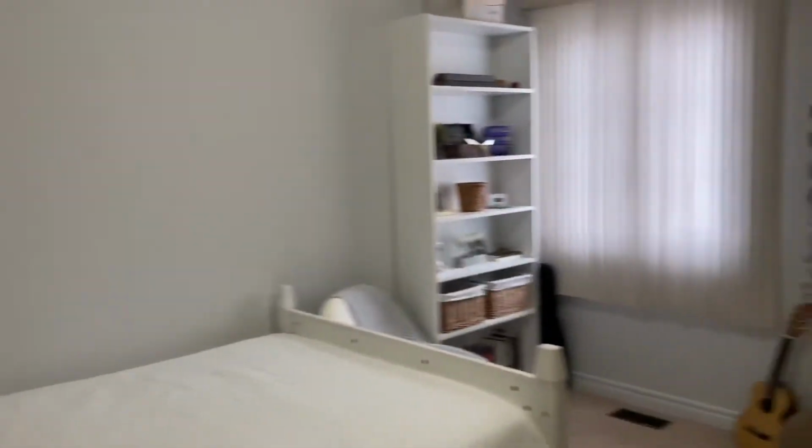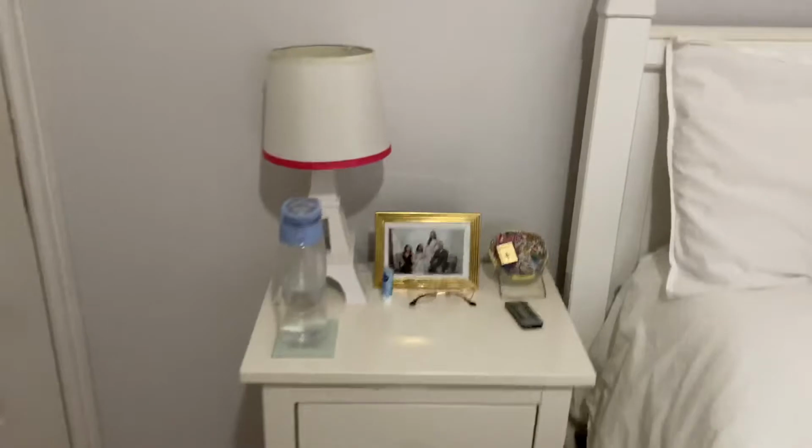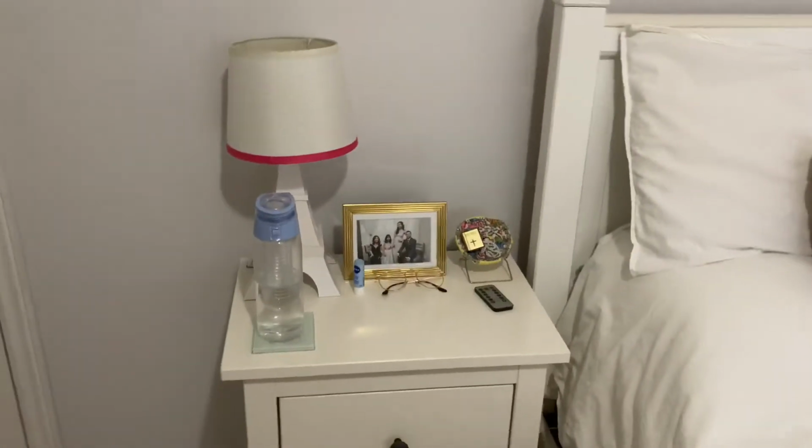So this is my final reveal. This is like an overview. We're gonna start over here. I have my side table, which is from IKEA. Lamp is from Target. I actually had this pink ribbon over here. I took it out because it didn't really match my theme. I was too lazy to buy a new lamp, and I really like this lamp, so.